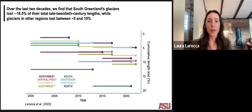So in addition to the length changes in absolute terms, we also calculated 21st century length change in relative terms, as the percentage of the length lost relative to the late 20th century length. And again, we use that common data set, the orthophotograph, to measure that late 20th century length. So over the last 2 decades, we find that South Greenland's glaciers lost more than 18% of their total late 20th century lengths, while glaciers in the other regions lost between 5 and 10% of their total late 20th century lengths.